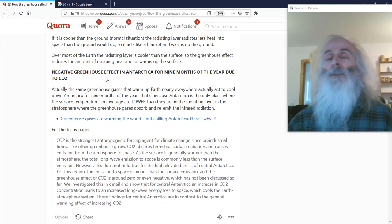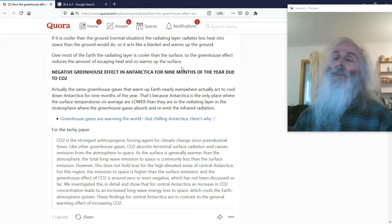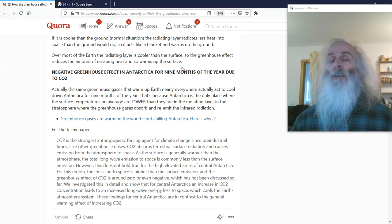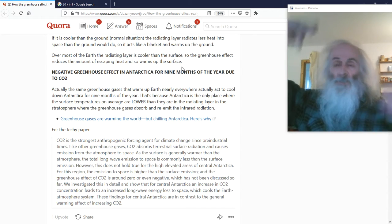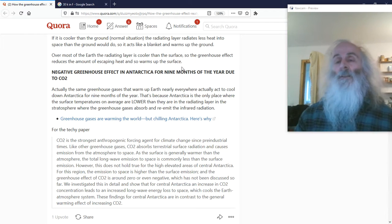You have a negative greenhouse effect in Antarctica. So you would not understand this if you went by the idea that there's something warm up there that keeps the planet warm. But it's got to be cold up there. It's got to be colder than the surface in order to keep the surface warm. Antarctica is so very cold, especially in winter, and the air is very dry, and so you have this inversion. It's actually colder than the stratosphere. So actually, the more carbon dioxide you produce in the atmosphere, it actually cools down Antarctica instead of warming it up. So this is another thing.